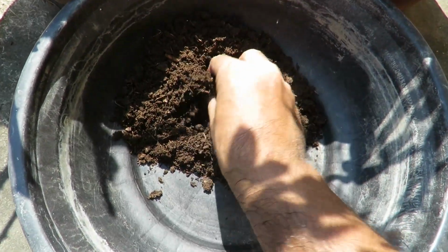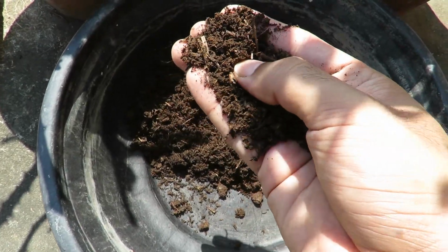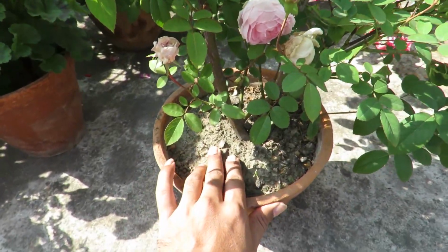I personally have used homemade tea leaf compost, which works great. You can use them if you want. I got good results. You can make them in your kitchen from used tea leaves or tea bags. Your soil should be loose and should have a good drainage.